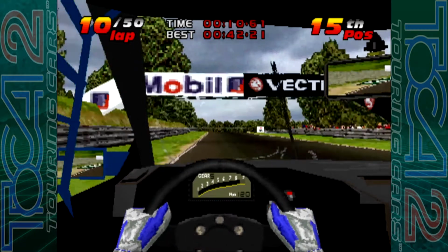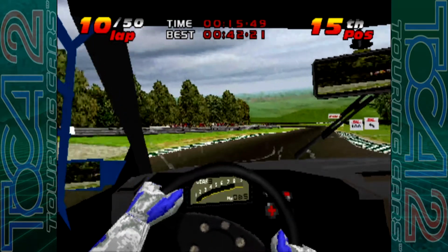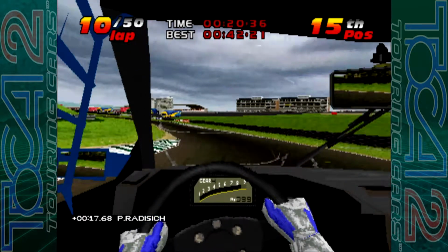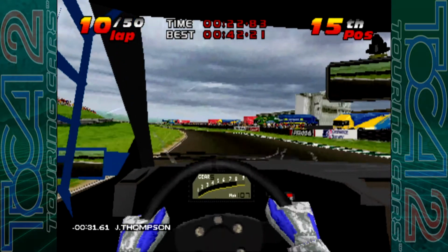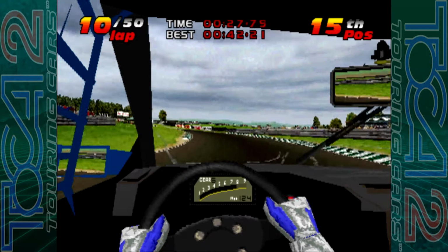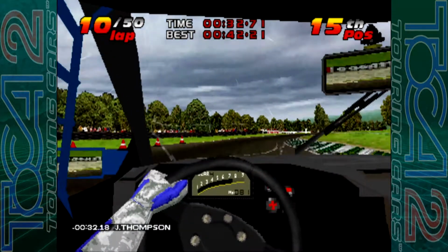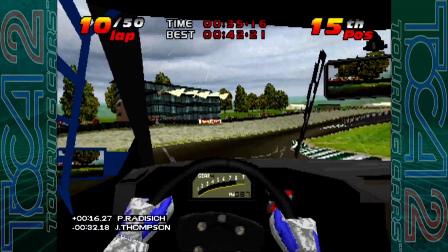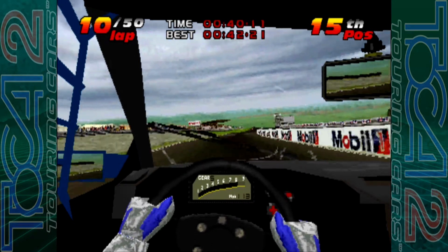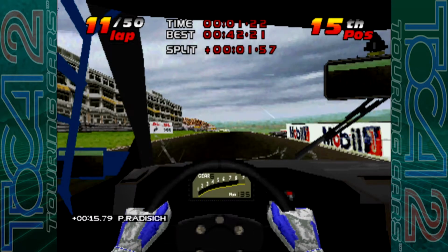So I am absolutely fuming because of that. It's ridiculous. Absolutely ridiculous. I am very nonplussed by these developments. We've got Paul Radisich ahead anyway, 16 seconds. Oh, there's a car in the pits. Are we going to actually pass him? No. No, so he's a lap ahead.